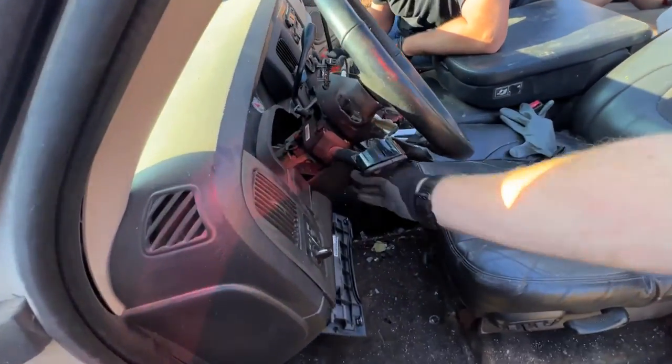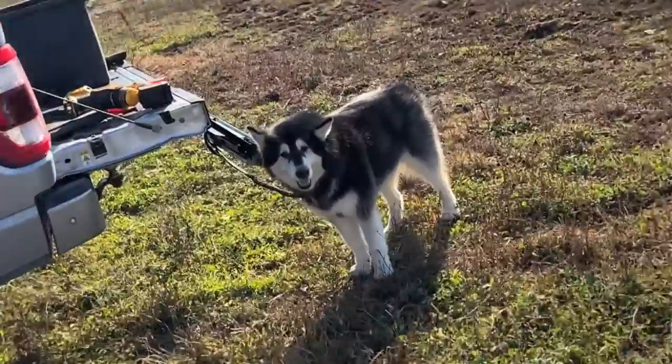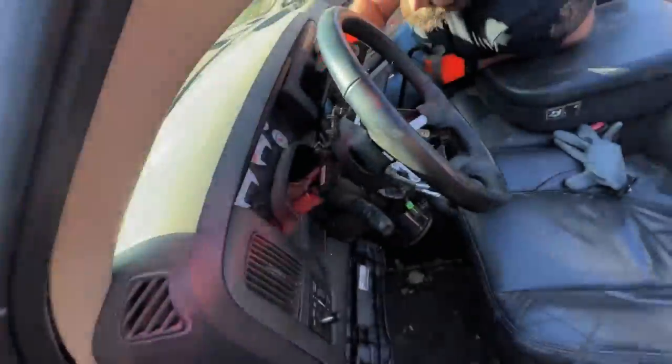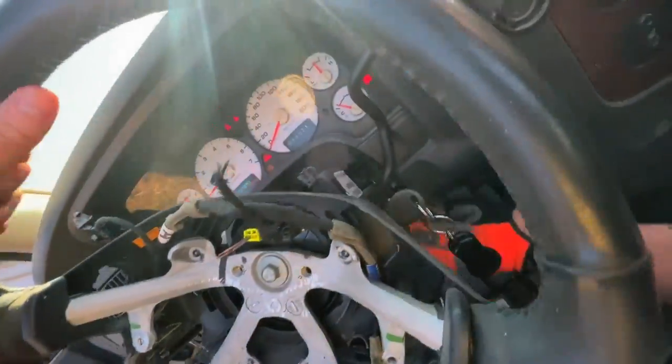There we go. What about the bottom? Take the bottom off. What do you suggest, Noah? Oh, that thing right there. Just got a watch on this thing. Everything is a razor blade. So this thing's supposed to connect and pull.